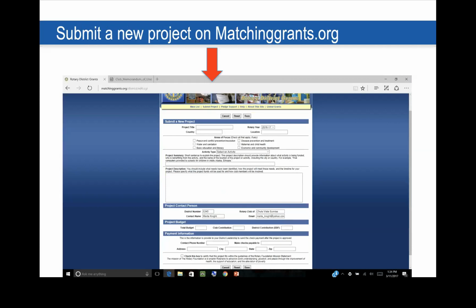So let's talk about submitting a new project. When you click Submit Project on the banner just to the right of main list at the top of the page, it'll bring you to this page here.